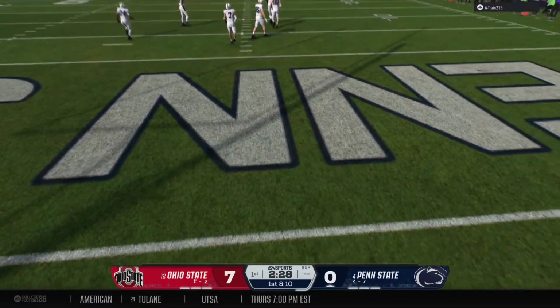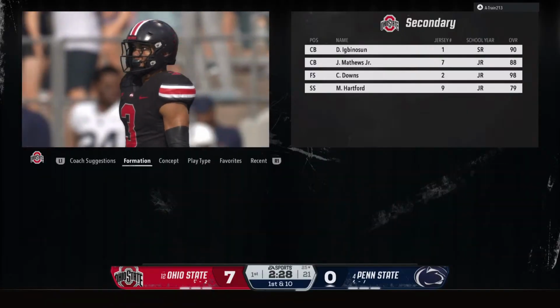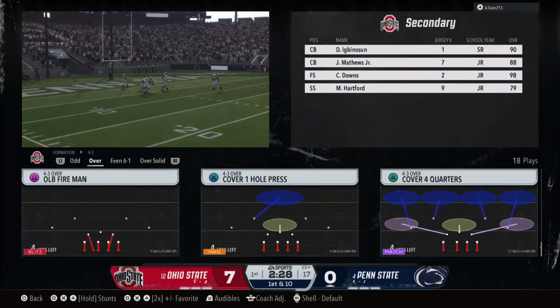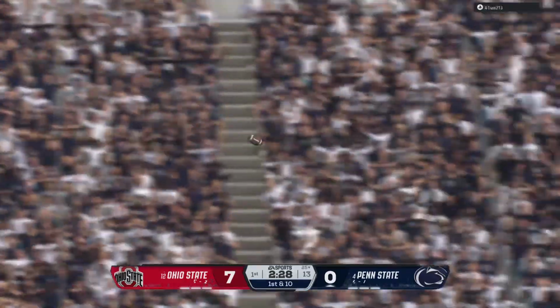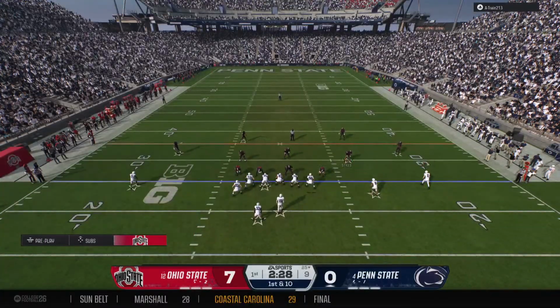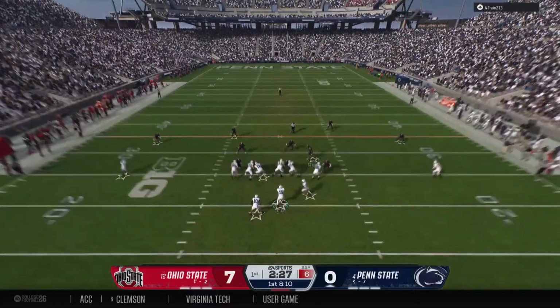And that one will bounce out of the back of the end zone. The offense will start at the 25. Penn State offense is back out on the field. They were held to a quick 3-and-out last time, looking to put together a positive drive here.